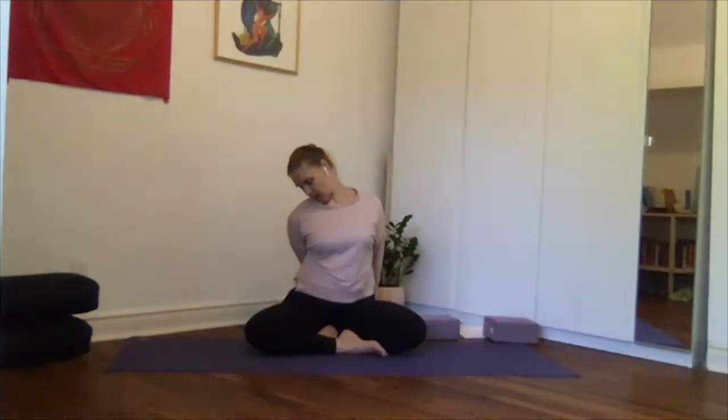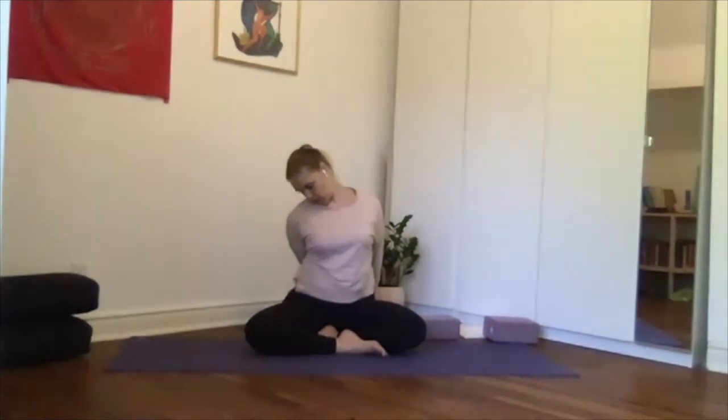And then I want you to see if you can take your nose towards your armpit. So nose drops down and lengthening now a little bit more into the back of the neck as you do this. And then we'll come back up, release the wrist, little shake that out.